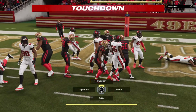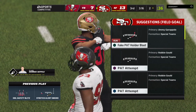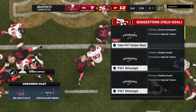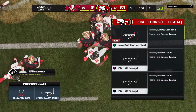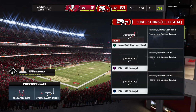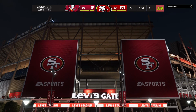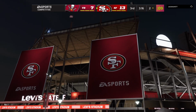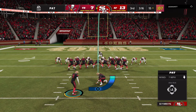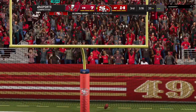Mostert. And he's going to take it in. Touchdown, San Francisco. Raheem Mostert. His 2nd touchdown of the night. And the 49ers have now taken the lead. Gould to add the extra point. And he's got it. It's now a 14-7 ball game.